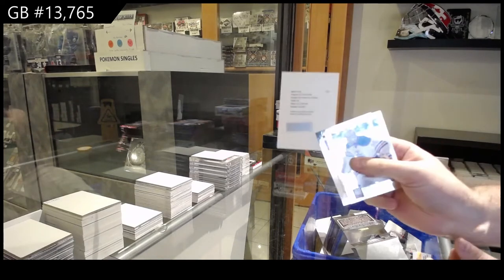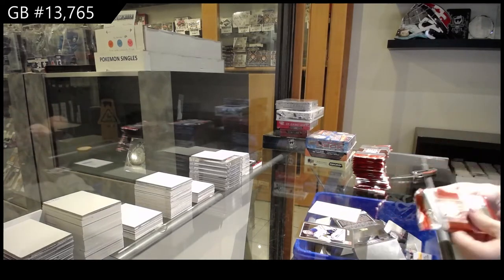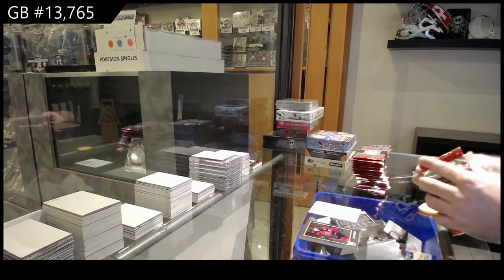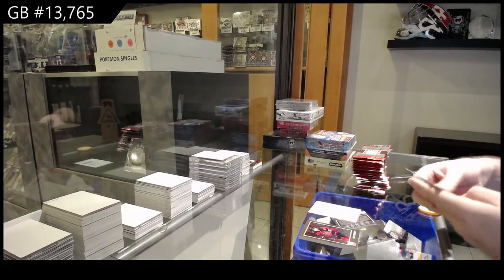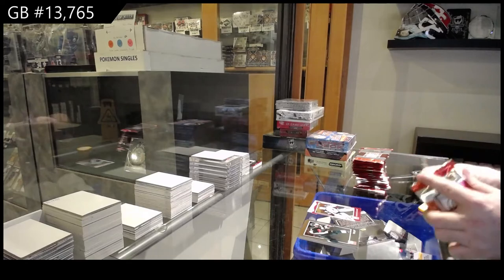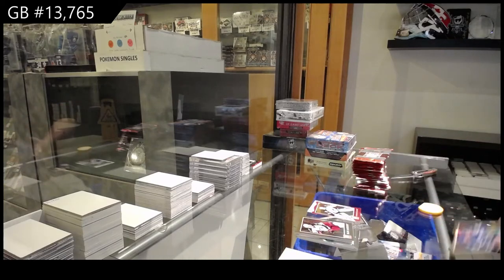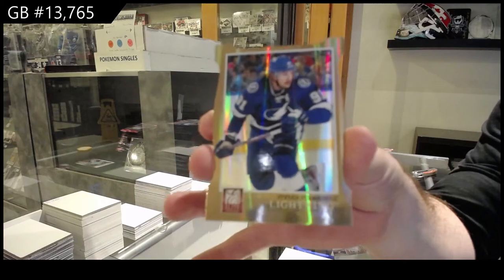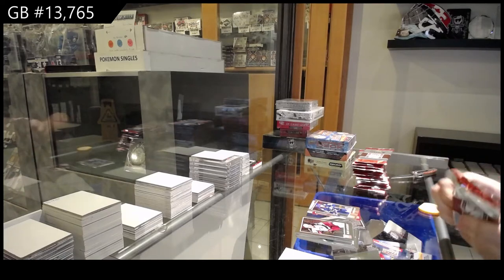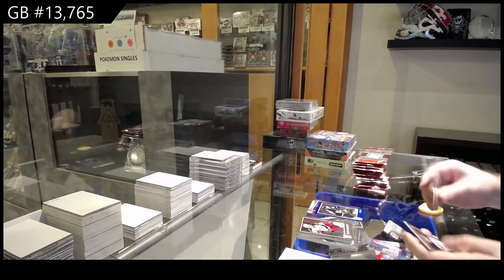We've got an Eric Gudbranson rookie auto for the Panthers. We've got a elite for the Avalanche of J.S. Jaguar. 99 gold die cut Tampa Bay Lightning Stamkos. Stammer. $9.99 of Slava Voynov for the LA Kings.